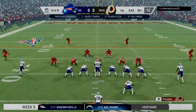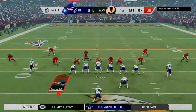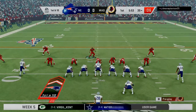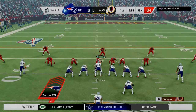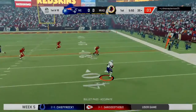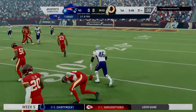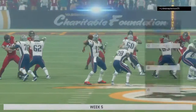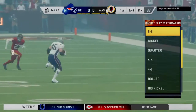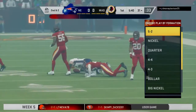So from the 39 now, they'll come up on a 1st and 10. Here's Brady to throw. He'll get this to Devlin, his fullback. And the result here, a pickup of 8. Leaves him with 2 to go on 2nd down.